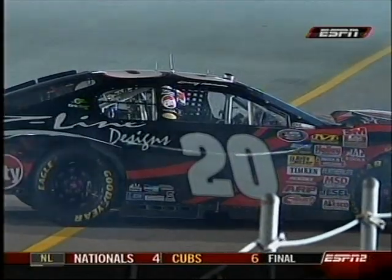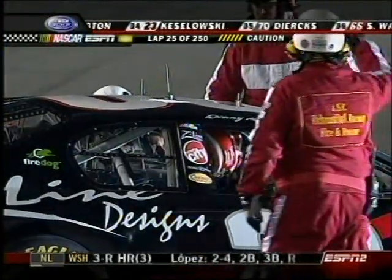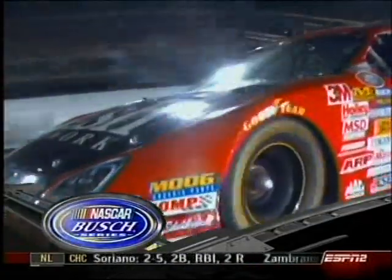So Denny Hamlin's day could possibly be over as we take you on board and head to break here at Richmond International Raceway. So far, a lot of action and a lot of it bad for a lot of good drivers. We're under a third caution. Stay with us.